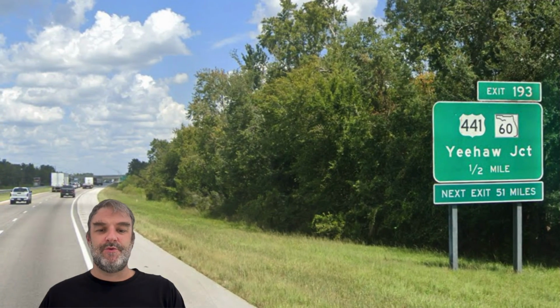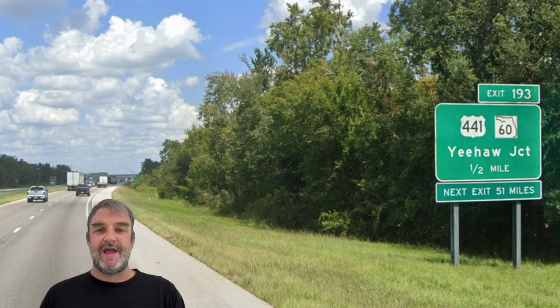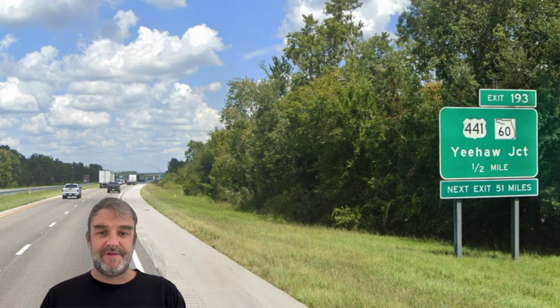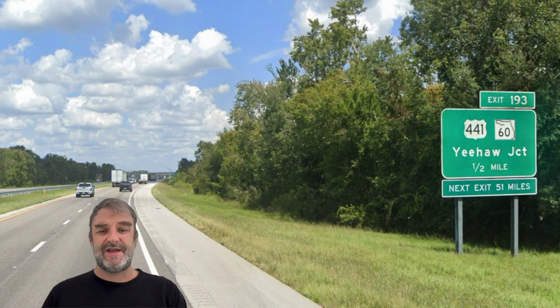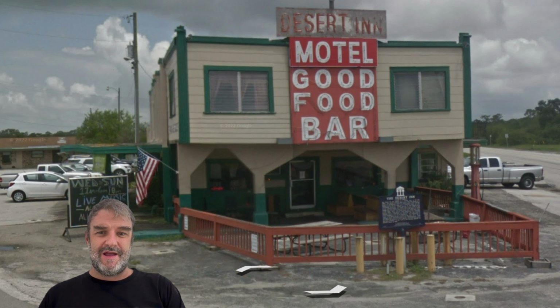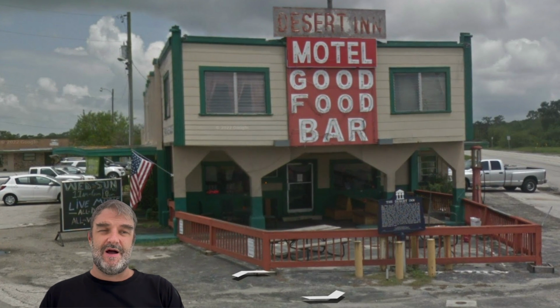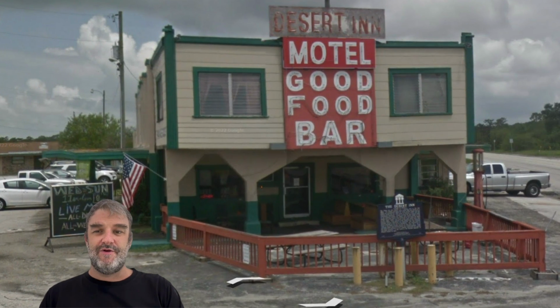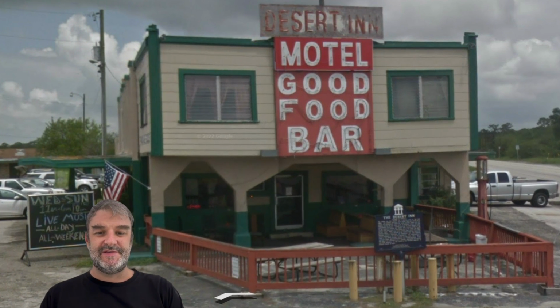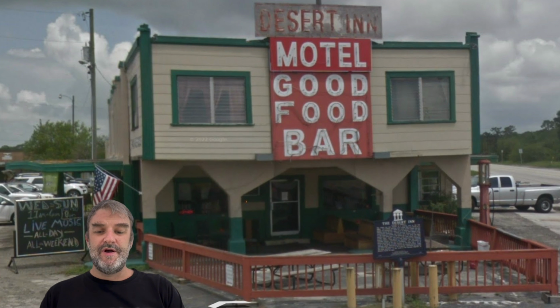And here we get exit 193 for Yeehaw Junction, and Jeff Banks did want to look at Yeehaw Junction, so thank you so much for that, and we're going to take a closer look at Yeehaw Junction. So, Yeehaw Junction is not really in great shape. It used to be a place where people on the way to Orlando from Miami would stop to get discount tickets to Disney and other Orlando attractions, and this Desert Inn was one of the places.